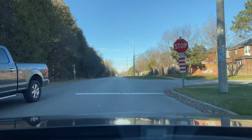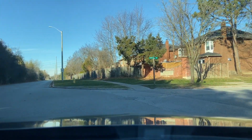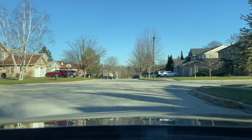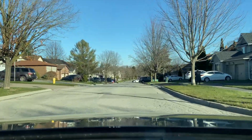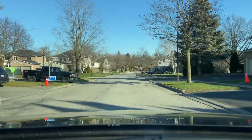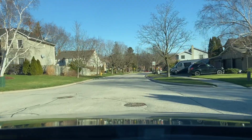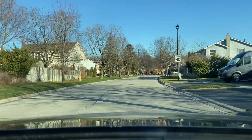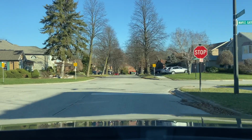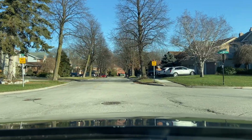So here's where you go straight to the end, where I mentioned that it turns to Concession Road 3 with the lookout and everything, but we're going to be making a right here, now on Maplegate. Making a right and start heading back south again.